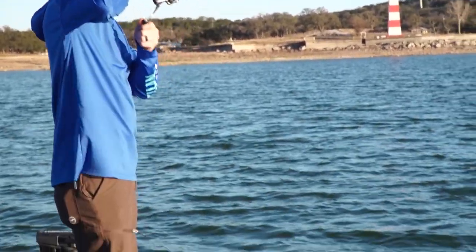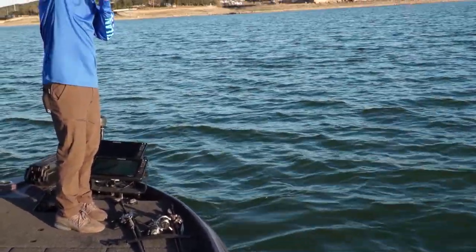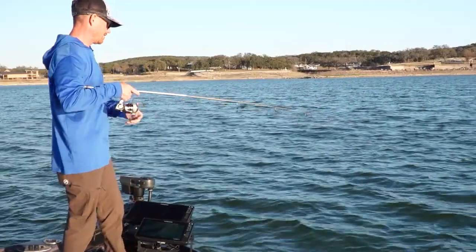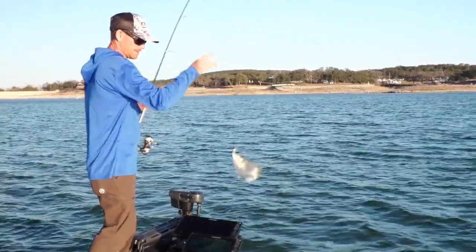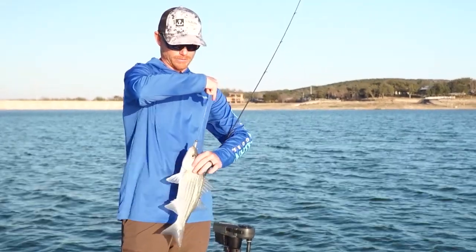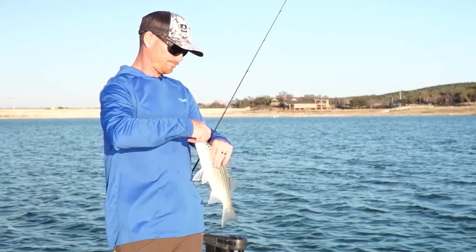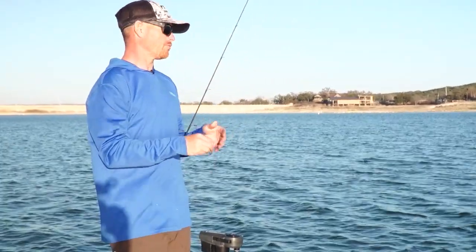That's a decent one though. God, downsizing that bait was like instant. Get way more bites. It's a tiny one. But it does make a difference. Paying attention to the size of the bait and what they're reacting to. Now every time you even get it around a fish, they're biting it. But God, Buchanan is loaded with these fish.